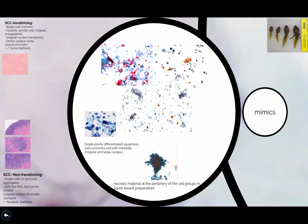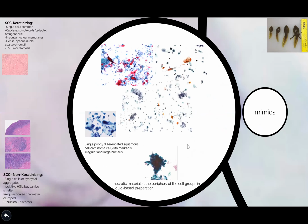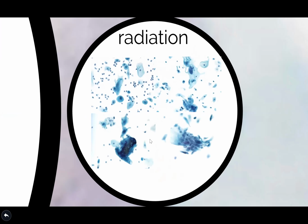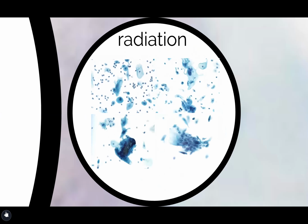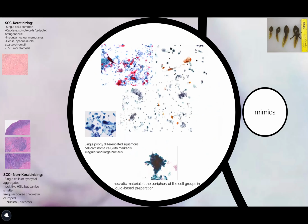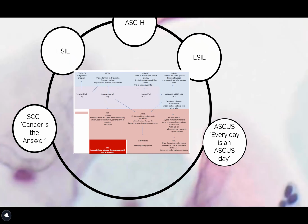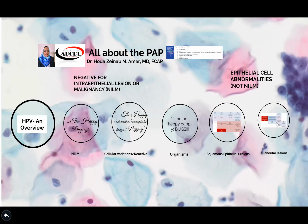So the squamous cell carcinoma is fairly easy to recognize when it's keratinizing. If it's not keratinizing, it's a bit of a challenge, but it would look like HSIL, just more than what you would expect. With radiation, always watch out for that polychromasia, that kind of look to it, and the irregularities that you might find, and the other mimics of hyperchromatic crowded groups. So that's it for the squamous cells, and let's move on to glandular lesions.